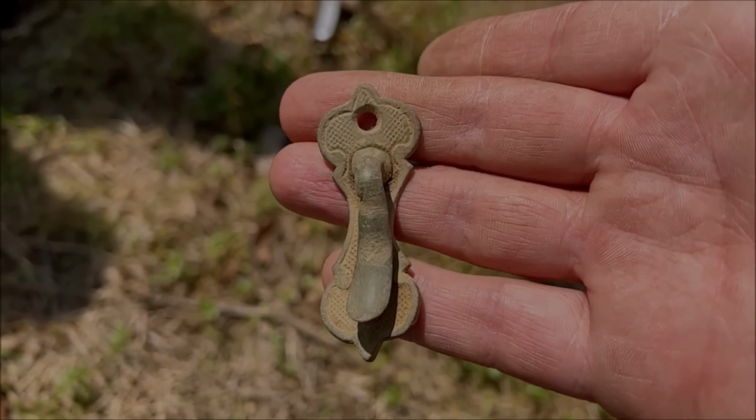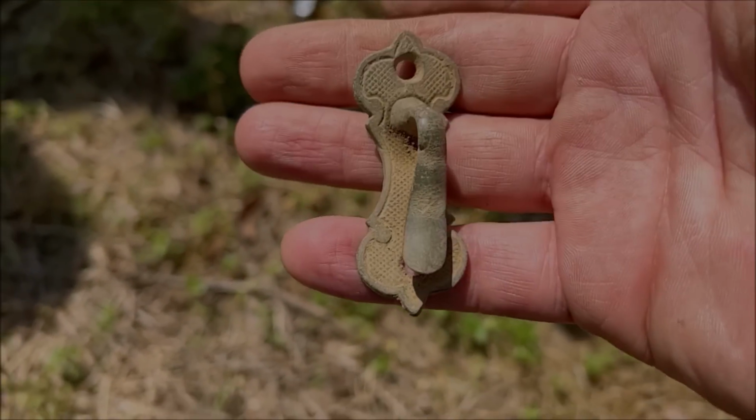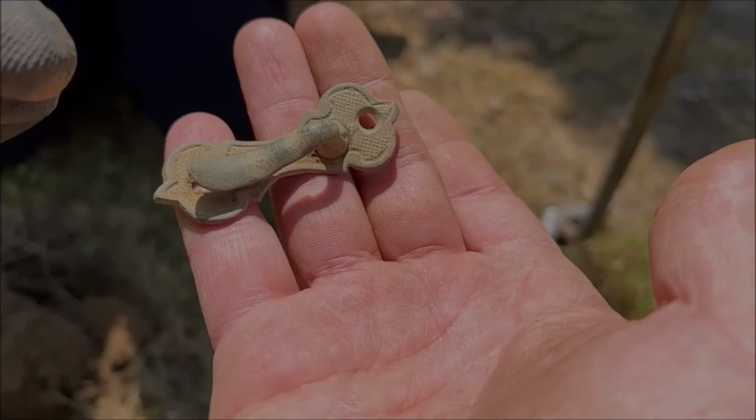But that's a beautiful design. It's got to be really old too, 1800s, very Victorian looking. I don't know what it is, but it's a great piece, Dustin. I'm going to give this back to you because Dougie just yelled out button, and I'm glad he's found something.